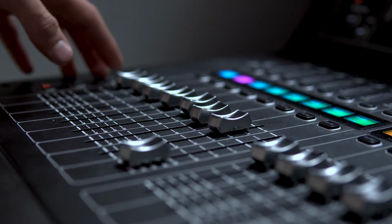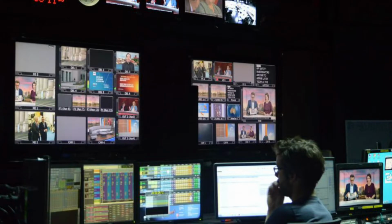Okay, so how do I run sound for the show by myself? Normally on a show like this, there's a dedicated sound person who's mixing everything on the fly, and here it's just me. It all starts with a mixing board. I run everything through this.